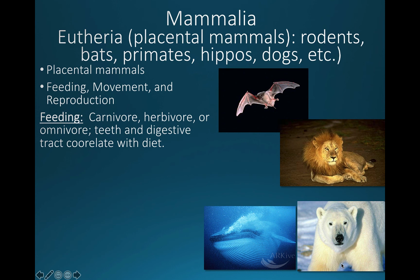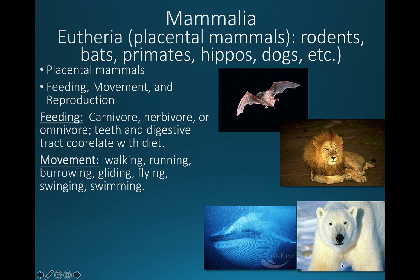You can tell a lot about whether they're carnivores, herbivores, or omnivores by examining their teeth and digestive tract, because those two things will correlate with their diet. Movement is also quite varied, as you might expect. Walking, running, burrowing, gliding, flying, swinging, swimming, just about anything you can think of, depending upon the species.